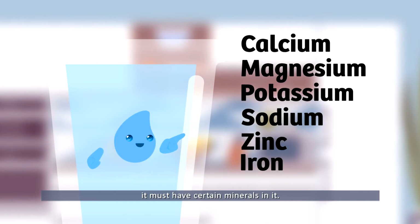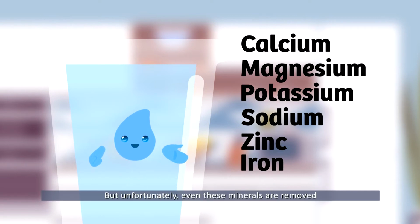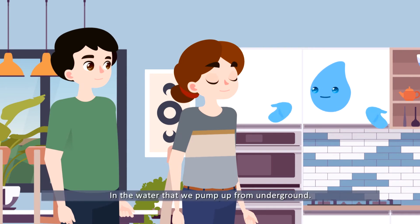Not quite yet. For our drinking water to be good for us, it must have certain minerals in it. Even though we only need small quantities, these are essential for our good health. But unfortunately, even these minerals are removed when the water is pushed through the reverse osmosis filters. So we need to put them back in. And do you know where we find these very important minerals? No. In the water that we pump up from underground.